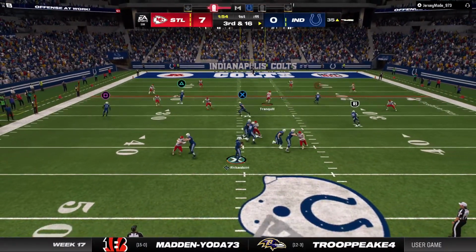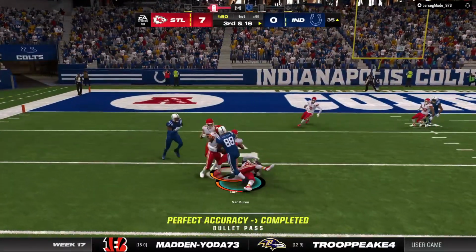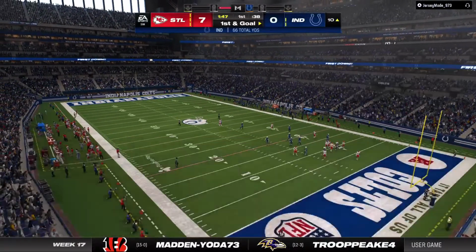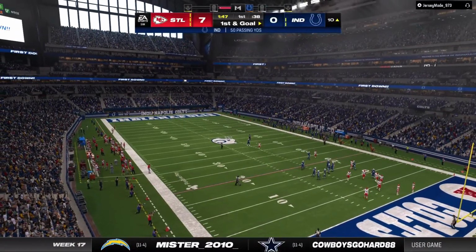Back to throw. Here's Richardson. That is caught, and he's taken down, but not before reaching the 10-yard line. They're able to convert on 3rd down, and that sets up a 1st and goal.